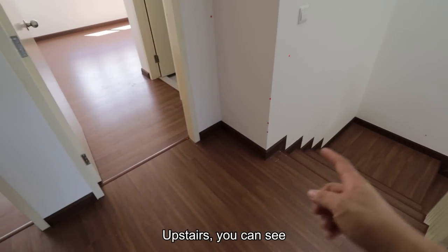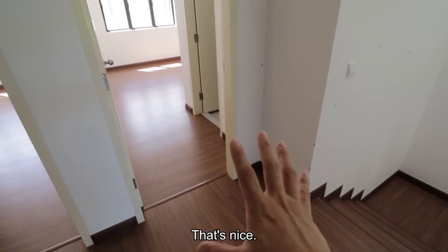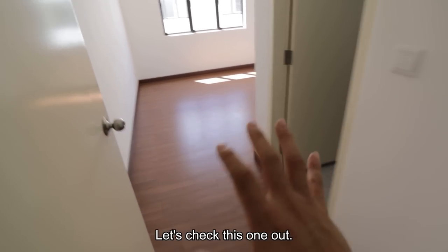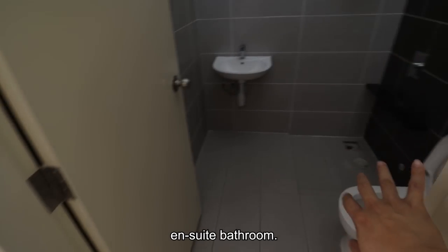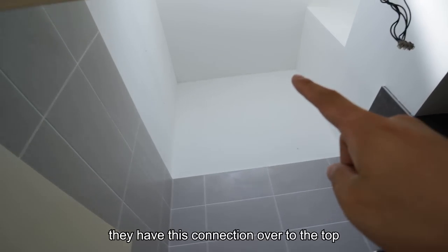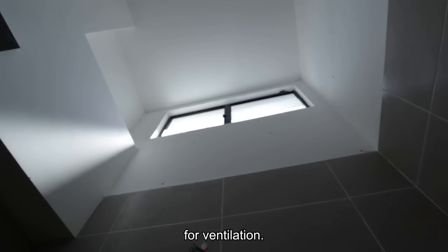Then coming right upstairs, you can see the continuation of the skirting. That's nice. And you will have two bedrooms facing the back. Let's check this one out. Both bedrooms will have their ensuite bathroom. And for the bathroom, they have this connection over to the top for ventilation.